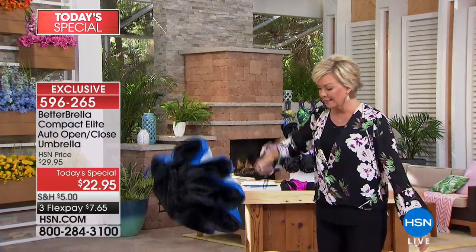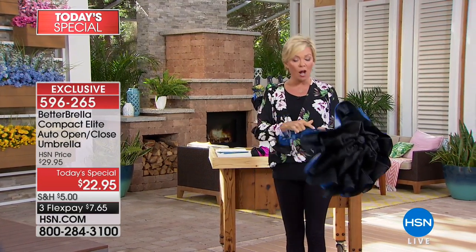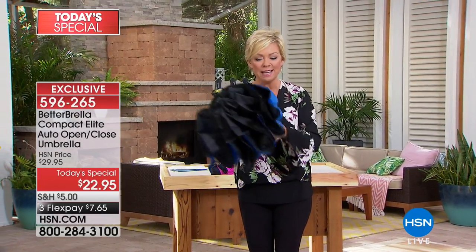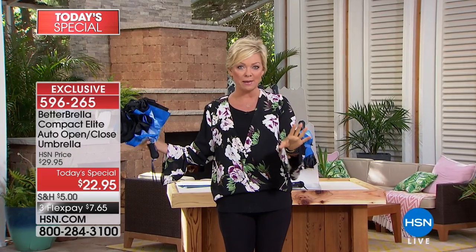It literally allows you to shake off the water instead of it getting all over you like that just did. But the best part of the design is that it's got an automatic push button, open, close, and it lets the water go away from you, and then you can collapse it down into itself just like this. So it's smaller in terms of size this way, but when it comes to how much coverage you get, 46 inches. Plus, on those windy days, it's no big deal. It'll withstand up to 38 miles an hour.